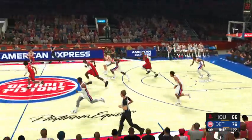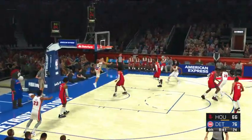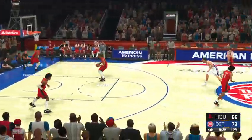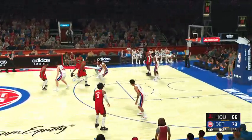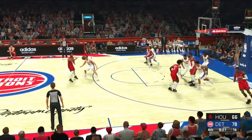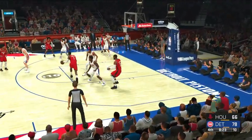Another miss by Houston. For Detroit, they've gone 4 of 7 from the field since the beginning of the fourth. And Bogdanovich throws it down. Boy, you have to be impressed with the offensive production. They have got it firing on all cylinders. And, you know, the lead just keeps growing. I mean, this game is not going to get out of their grip. They're going to keep pulling away.